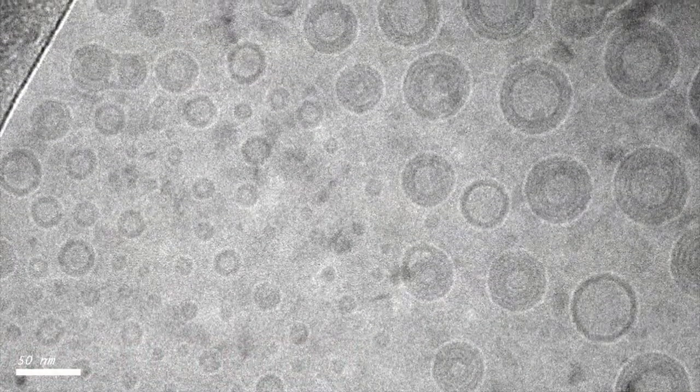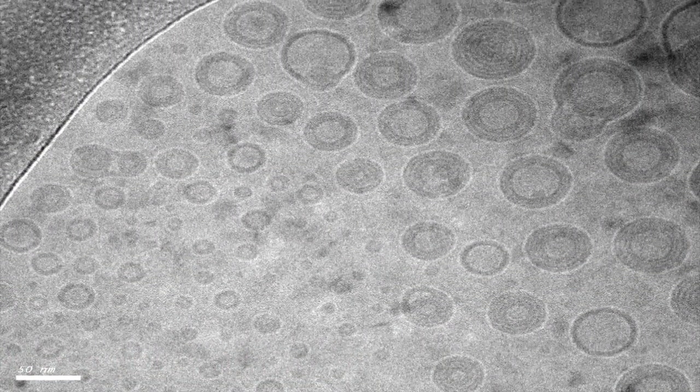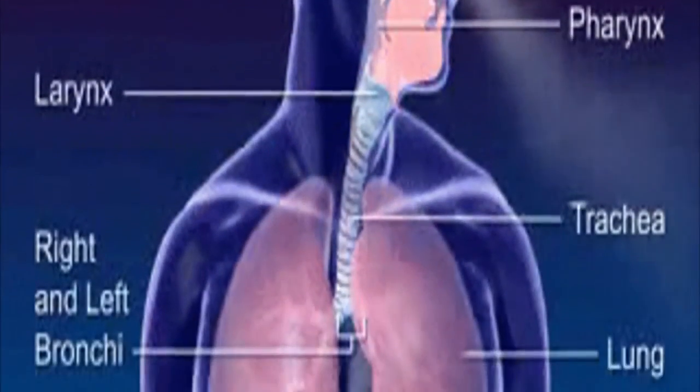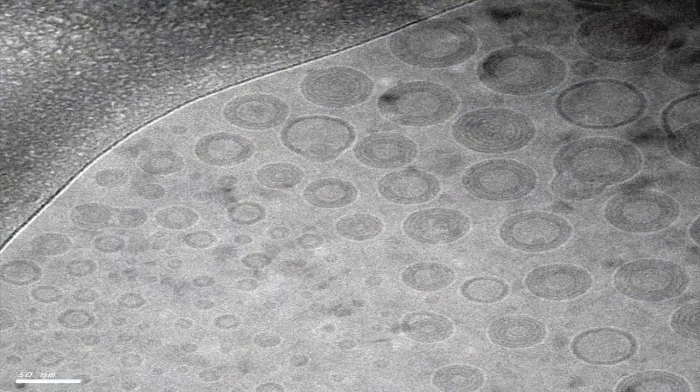I'm about to horrify you further. This is a microscopic view of nanoparticles created to deliver vaccines to mucosal surfaces. Mucosal surfaces are your nose, your mouth, your trachea or throat, and your lungs. Look familiar?